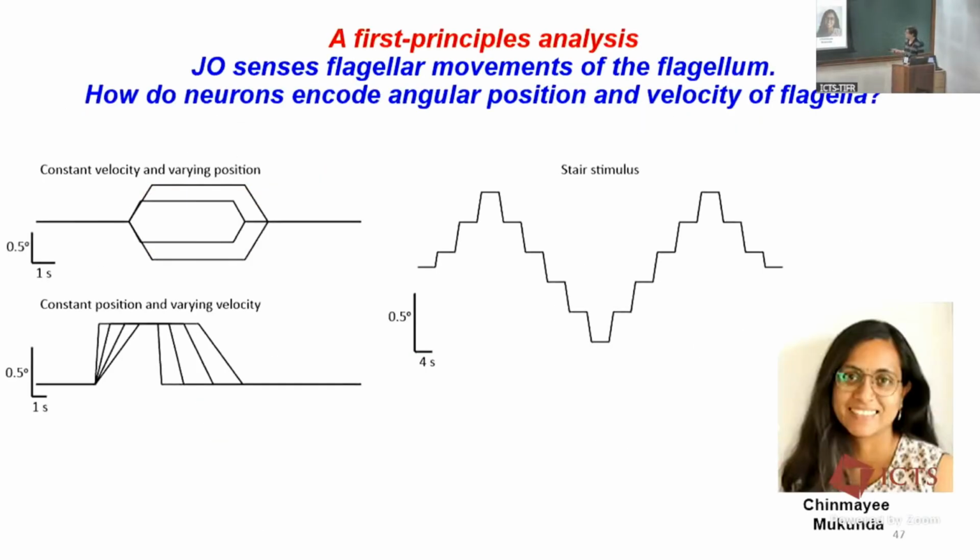This is Chinmay Mukunda, who just graduated. And what we did was try an early version of what one might call this gray box approach, which is to ask specific questions. Does it encode position? Does it encode velocity? And so then you design the stimuli such that those stimuli are simpler. They're not as complex as white noise, and so you can actually see that the stimulus that is delivered is the same as the stimulus that you intended to deliver.